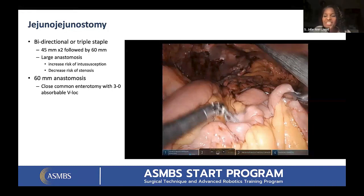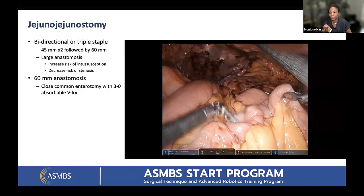No, the video I just showed is actually the same stitch, but you notice my partner did it in 2 layers. He does a single running and then a Lembert back. So yeah, I do it because I like to be efficient, but yet do the same thing both times. So I do the same thing, 1 stitch one way, 1 stitch the other way for the GJ, and then the same thing for the JJ. So fire the stapler, 1 stitch one way, 1 stitch the other way.